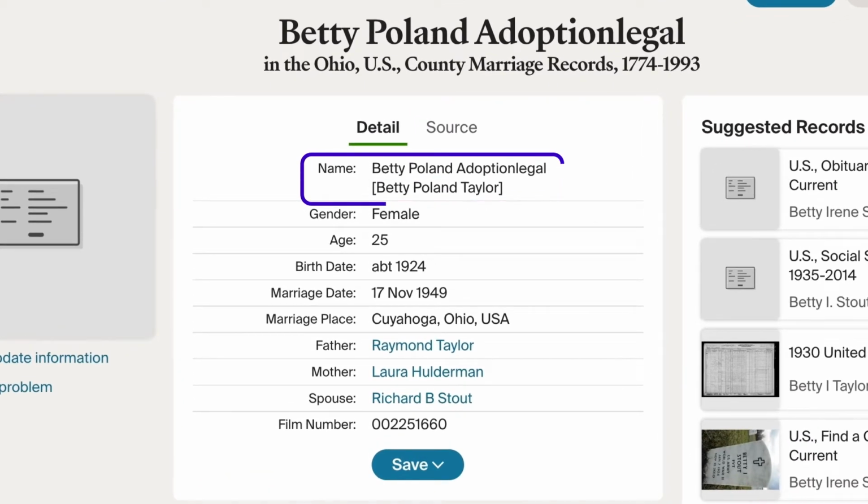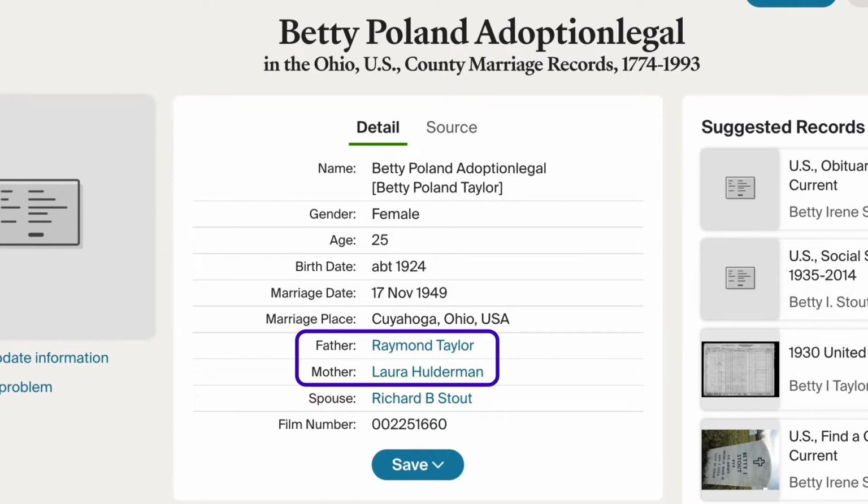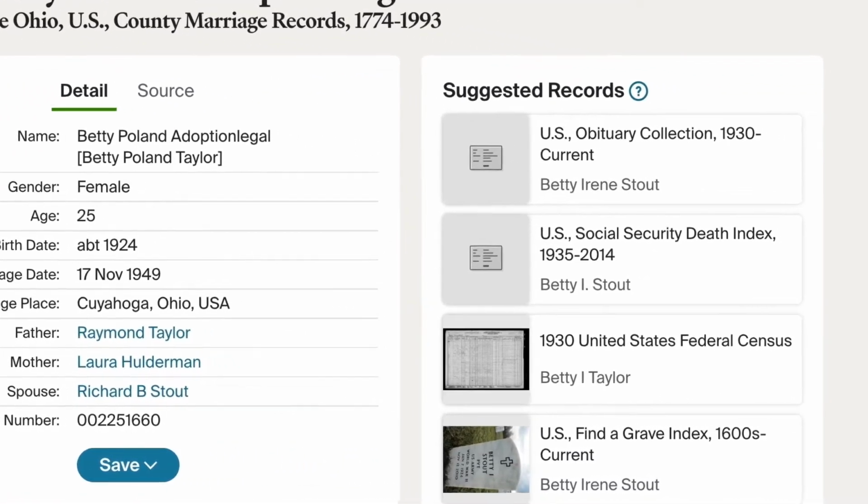Keep investigating. Betty Taylor's birth year is correct for Betty Irene Stout, and her husband is listed as Richard B. Stout. This lines up correctly as we know our veteran's spouse was Richard Benjamin Stout. Betty Taylor Stout was the daughter of Raymond Taylor and Laura Holderman. Keep digging to determine if this is our Betty.